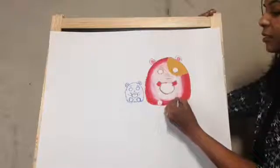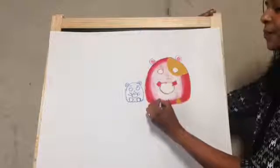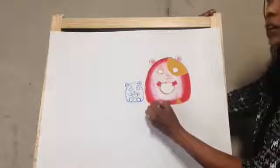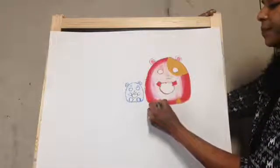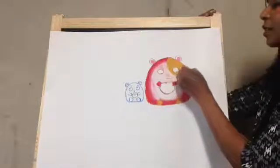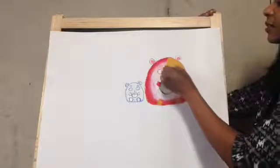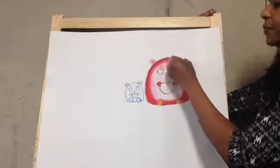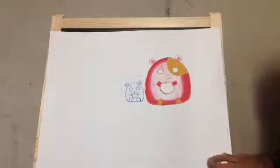What should I use? What did you use for your patch? I didn't have a patch. Okay, you can use anything. What color did you choose? Blue? Yeah, you can use the same color too. Do you want to use yellow or orange? Make sure you cover up the white spaces. Apply a lot of pressure. Keep your fingers away from the paper.